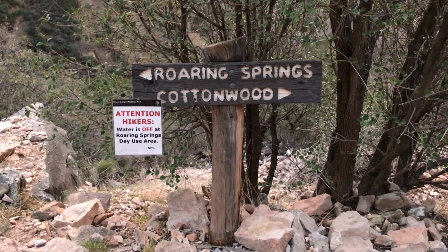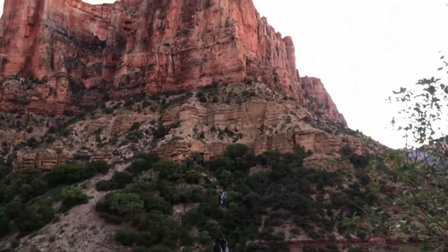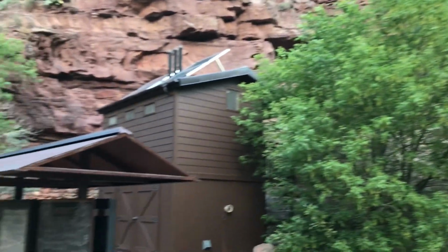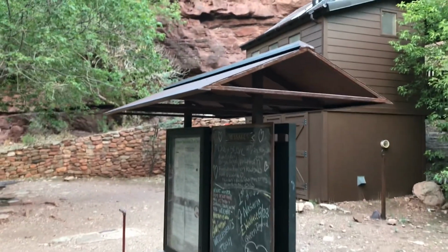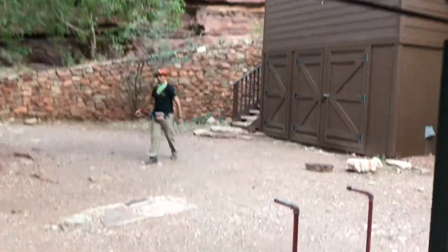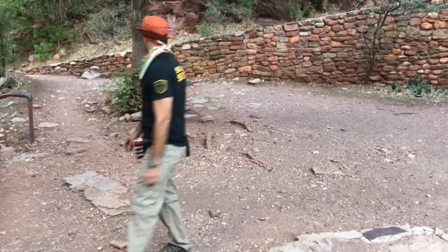We've arrived at the first junction. You can't go to Roaring Springs, but we shall go to Cottonwood. And we've arrived in the Manzanita rest stop. You have some nice bathrooms, people, and then also over there, drinking water.